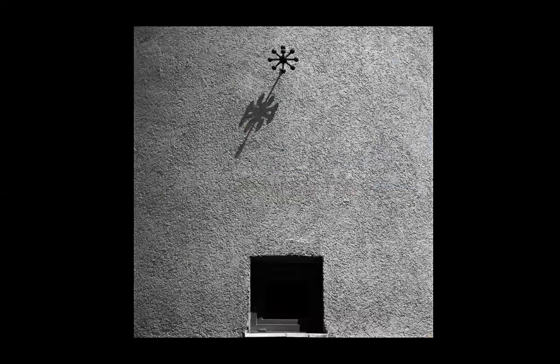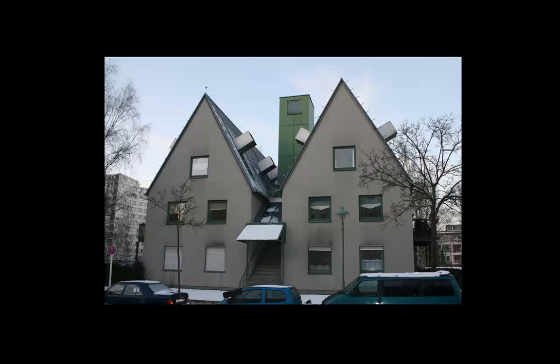This is also by John Hejduk, a house for two brothers, a strange house itself. I mean, we see again here duality and the rift between the two buildings. It's one building, but you see the schism, the rift.